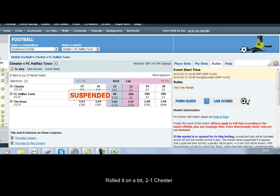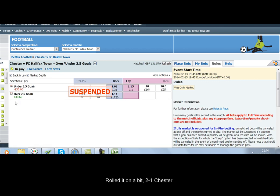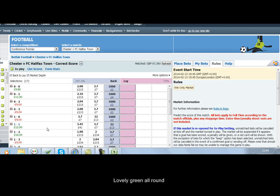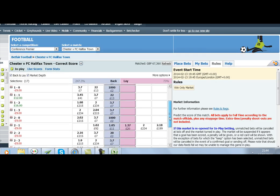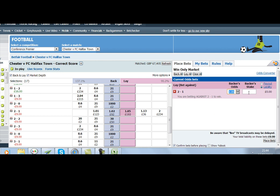Game actually ended 2-1 Chester. Brilliant, excellent. Money locked in there. We've got £31 on the match odds. We've got another £39 on overs, it's over 2.5. And obviously we lost £9 on the correct score market. But as I say, we're just chipping away. We're adding to the profits. We're just trying to make small amounts in this video. And we hope you'll be doing the same very soon using the in-play trading scanner.